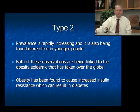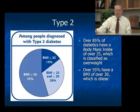Why do you think the prevalence is rapidly increasing in young people today for type 2 diabetes? Well, it's linked to what we eat and how much exercise we get. So, the obesity epidemic is taking over our globe, and that is the direct correlation between obesity and insulin resistance that ends up causing type 2 diabetes.